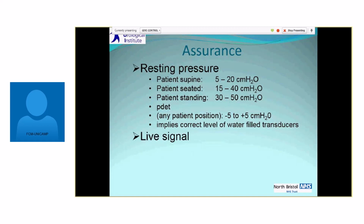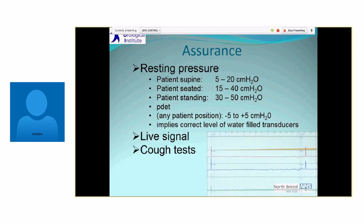You also should be able to see on your picture a live signal and the cough tests, like the image here. You should be able to just make out that on the red and the blue lines, that is the abdominal and vesical pressures, there are movements as the patient breathes and talks through the study. And those are largely subtracted out on the green detrusor line here.